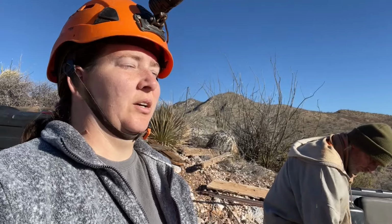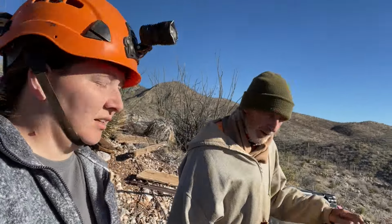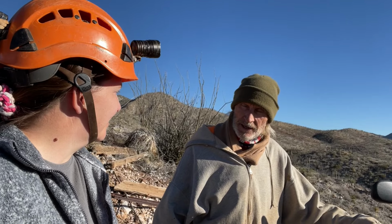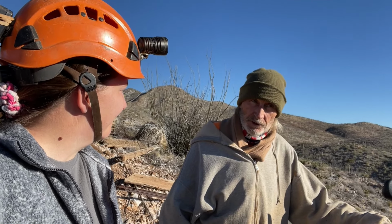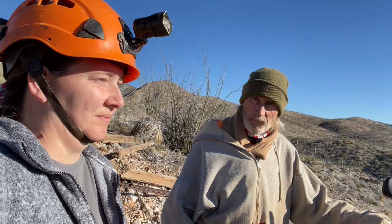Okay, so here we are out in the mountains where our wonderful guide, Bob is going to take us on our tour into the mine. Yep. It's the historic Chief Silver Mine, 150 years old, and all the wooden structures down there are totally intact. It's a totally dry mine. Oh, that's awesome. And so right now we're getting ready.